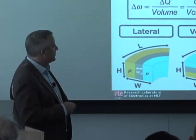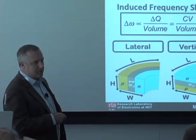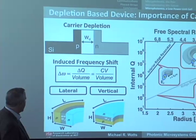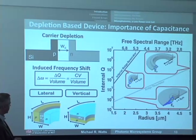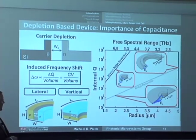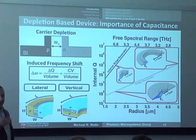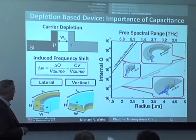Well, that turns out to be just simply CV over the volume. So when you look at that and you ask yourself, well, what do I want to do here? I want to have the largest frequency shift possible, but I also want to maintain a low voltage because we want to have a low operating voltage for CMOS.